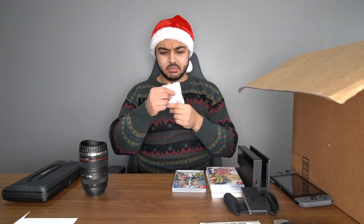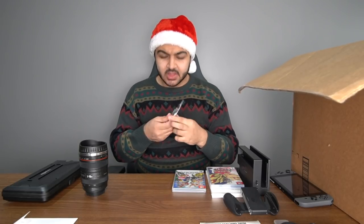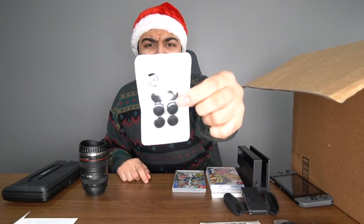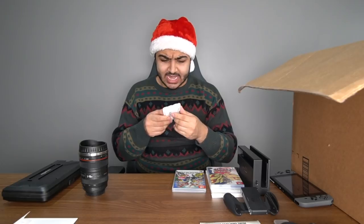Next, we got this small thing. What is this? Skull Co. Oh, this looks like thumb grip stuff, for the thumbsticks, or more like a controller accessory. I have stuff like this for the PS4, so this is actually really nice. I'm gonna put two of them on the Joy-Cons. All right, so I got two of them on right now.